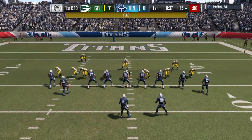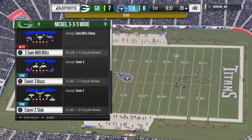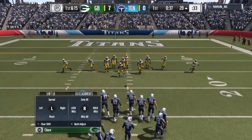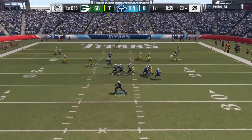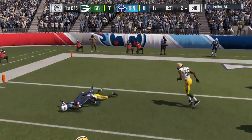Play clock down to 0, and that's going to be a delay. Murray, the lone setback. Throwing is Mariota. This will be caught at the 2.